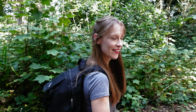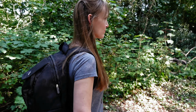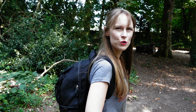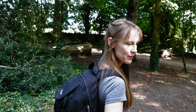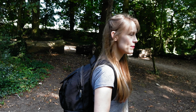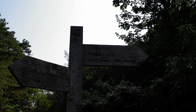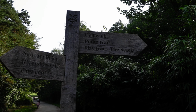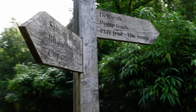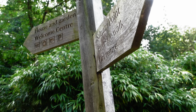So would you say this would be quite good if you were here with pushchair or anything like that? Yeah, really good. This path especially. I think some of the other paths might be more difficult terrain. But this one is really flat. It's concreted most of the way. Yeah. Saltram House is in partnership with the Devon Mobility Scheme, and members of that scheme can get in touch to request access to the off-road tramper.